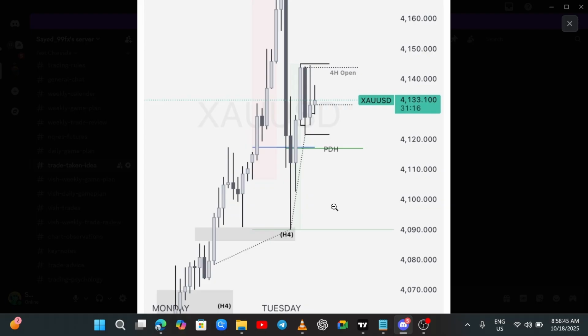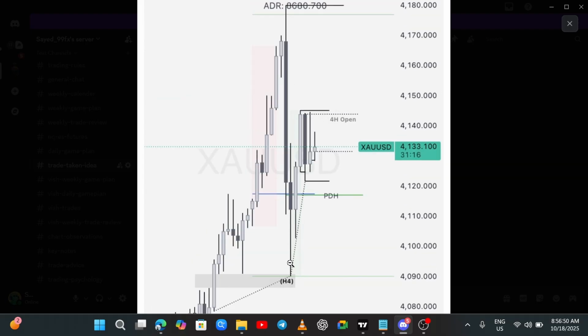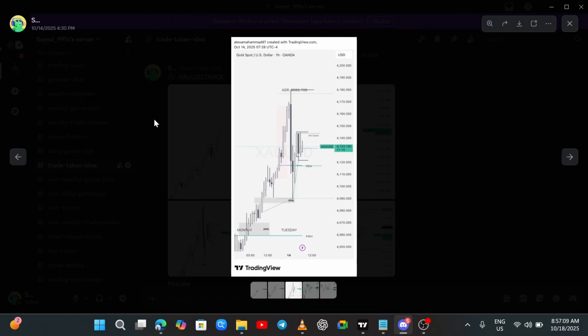This entry also could have been avoided because this range was so big. First of all, this is an aggressive move down. What triggered me? This equal highs. See this equal highs. This triggered me to take a trade here to target at least this high. This was my expectation.